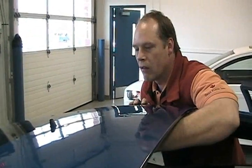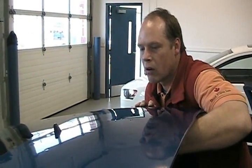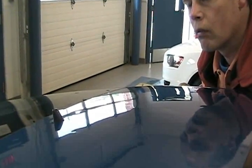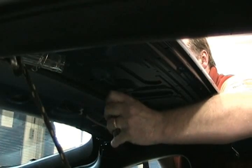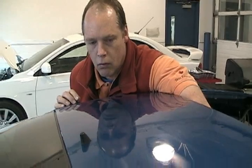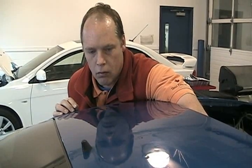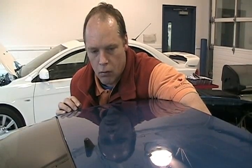Dave is now starting to remove the hail damage on this vehicle. So as you can see, expertly Dave is removing the hail damage very precisely, each little dent.